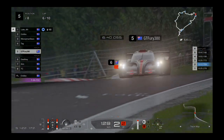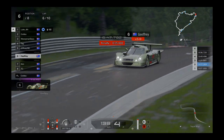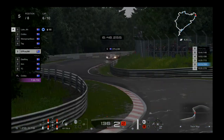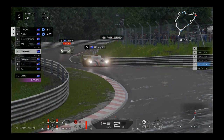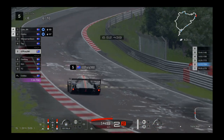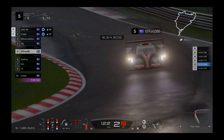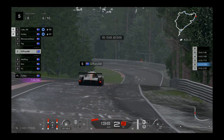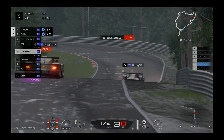So I've got past Jeffrey. Looks like he's had a moment. He's got a 5-second penalty. Damage at the back, damage at the front for me, so it doesn't bode well. If memory serves me, I think Jeffrey was loose and I ran into the back of him at the same time.